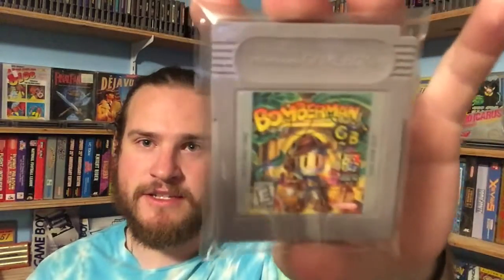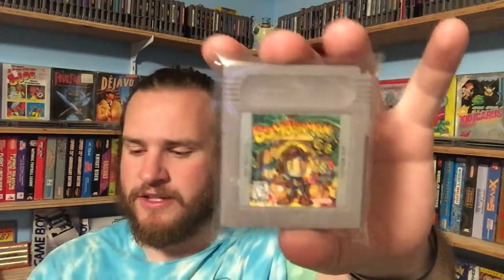So first off, we will start with one of my favorites as a kid, Bomberman on the Game Boy. This game's going to run you about $6 loose, which for reference, all the games that I'm going to show today are going to be loose prices, although most of the ones I'm showing are in boxes. That's just because of how I had them.